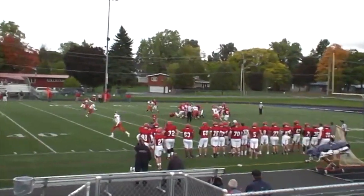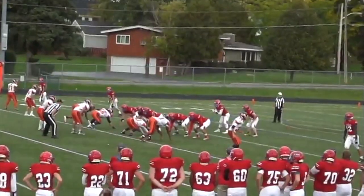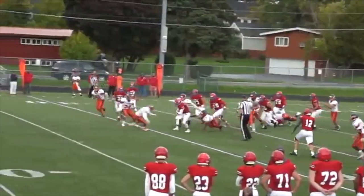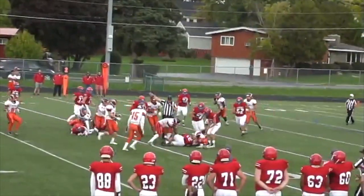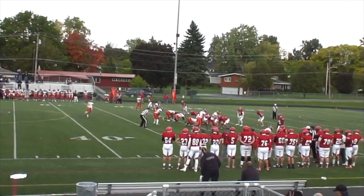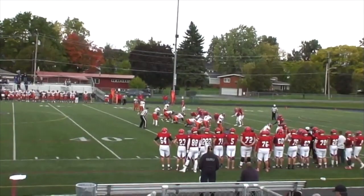Canton was up early on the kickoff return. A run by the referee. They didn't stand to come up with some answers here. Fumbled snap. That's a shot of shotgun. He's got Gauthier. Ooh, that's going to be a false start.